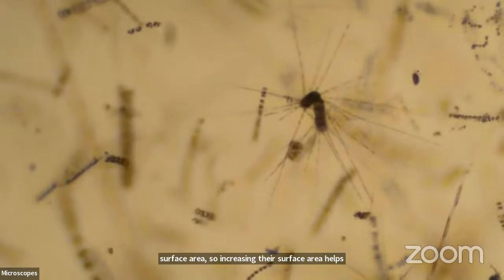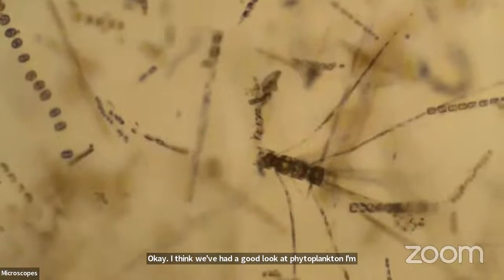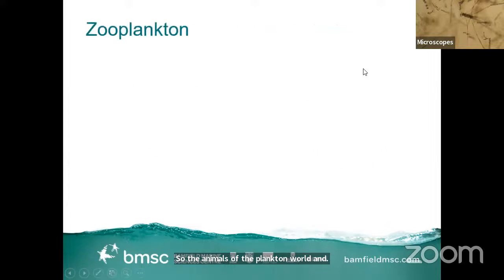Okay, I think we've had a good look at phytoplankton. I'm going to show you one more quick slide, because now that we've looked at the phytoplankton, I want to define a few more quick terms. So we've got our phytoplankton, the microscopic algae. Now we're going to look at zooplankton, so the animals of the plankton world. If we can get to the next slide, here we go, zooplankton.